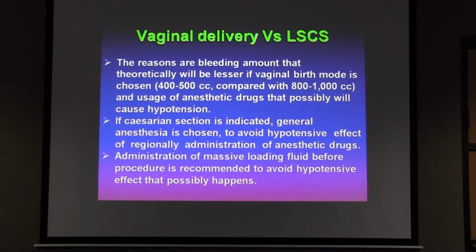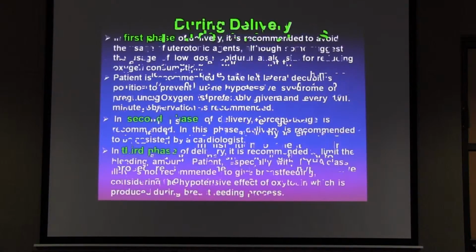Now, vaginal versus cesarean section. The reason is bleeding amount, which theoretically will be lesser if vaginal birth mode is chosen: 400 to 500 cc compared to 800 to 1000 cc when surgery is done. If cesarean section is indicated, general anesthesia is chosen to avoid the hypotensive effect of regionally administered anesthetic drugs, and administration of massive loading fluid before the procedure is recommended to avoid the hypotensive effect, possibly because hypotension and then polycythemia together, the stroke risk is also very high.